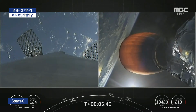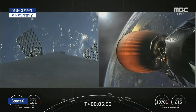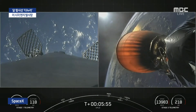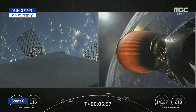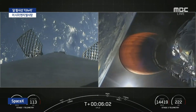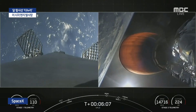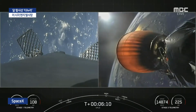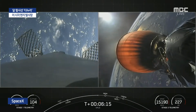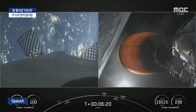We see 2 of them. There's actually 4 at the top of the first stage. Those help to guide and steer and orient the first stage back to its targeted landing zone. Today it's going to be the drone ship Just Read the Instructions. So we are about 30 seconds away from that entry burn on the first stage. Second stage continues to perform nominally.